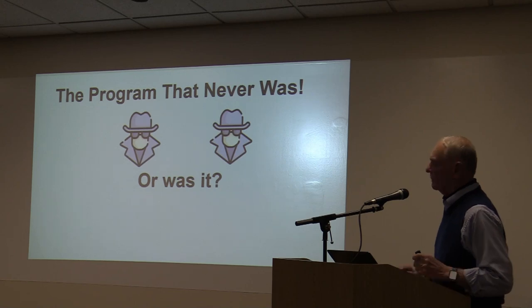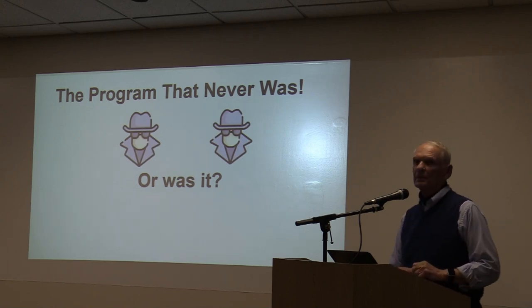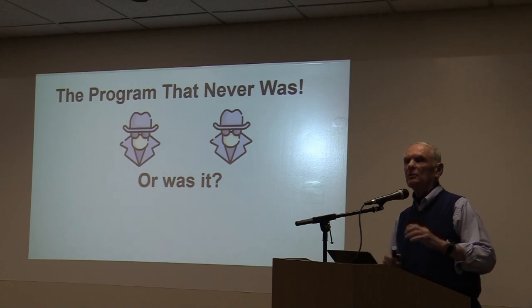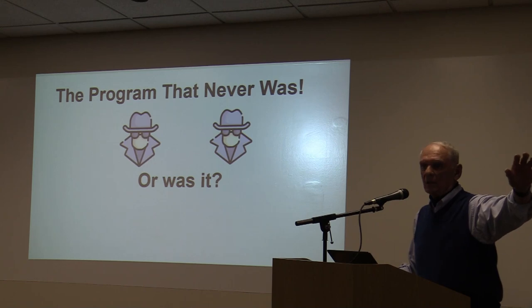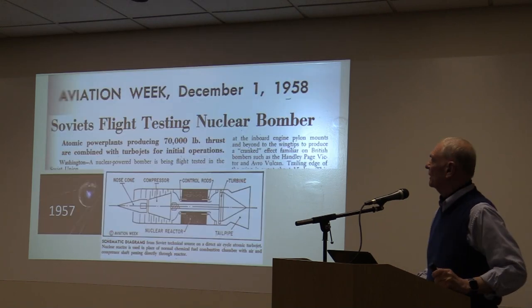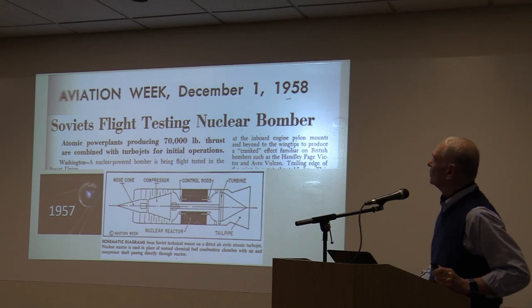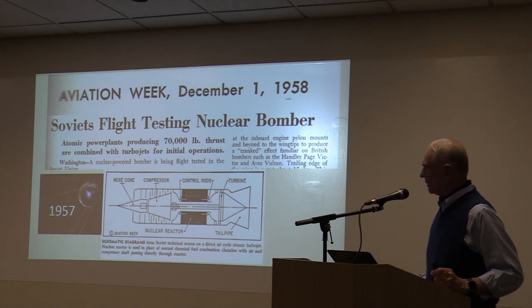It was the defining research that really set the standards for a lot of the nuclear activity that went forward. Before I finish, I need to talk about this, and that is, you saw the picture where the Russians flew a nuclear bomber, and there were several publications in Aviation Week. This is one that came out in 1958, talking about details of their program.